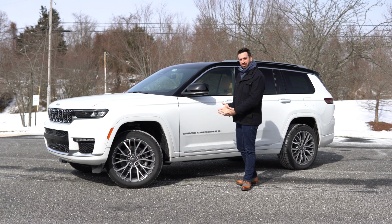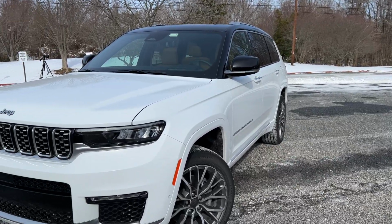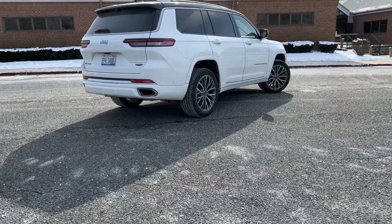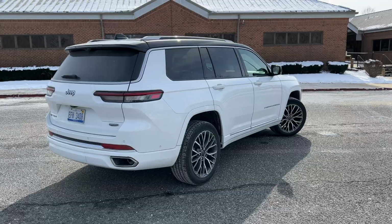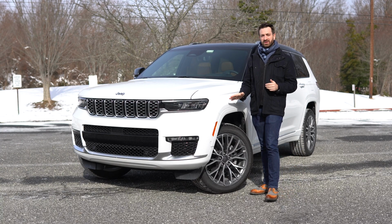Now with that, on to the Grand Cherokee L. So before we get into this whole Grand Cherokee L is more Grand Wagoneer than the Grand Wagoneer thing, let's talk about what the Grand Cherokee L actually is. Finally, there is no more Mercedes-Benz DNA in the Grand Cherokee. This is on an all-new platform for the 2022 model year.